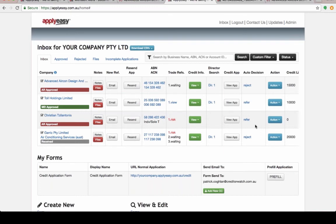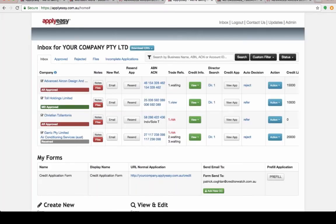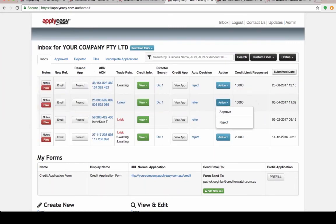We do have a refer one here though, and that would give you the referral reason. So referral reason is obviously trading length. So they've been trading, you know, inside of 2 years, for instance, or 3 years might be the rule that's set up. And then you can make the decision there. If we want to approve this application, despite the fact that it says refer, we're going to approve it because we know Toll Holdings are a giant company. They're very reputable, and we're happy to open an account for them.